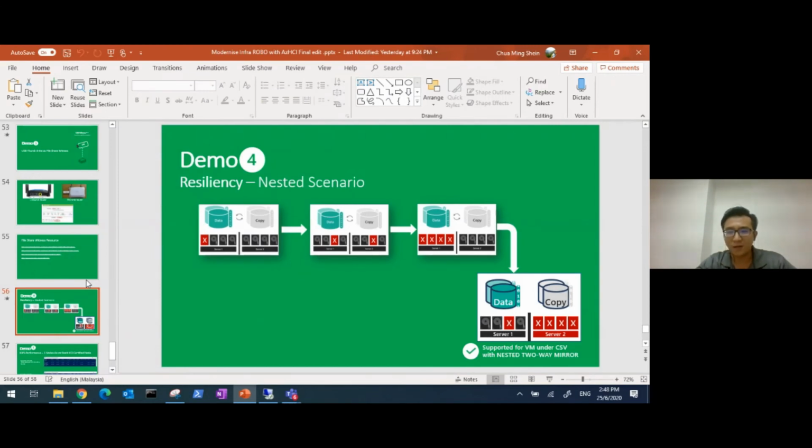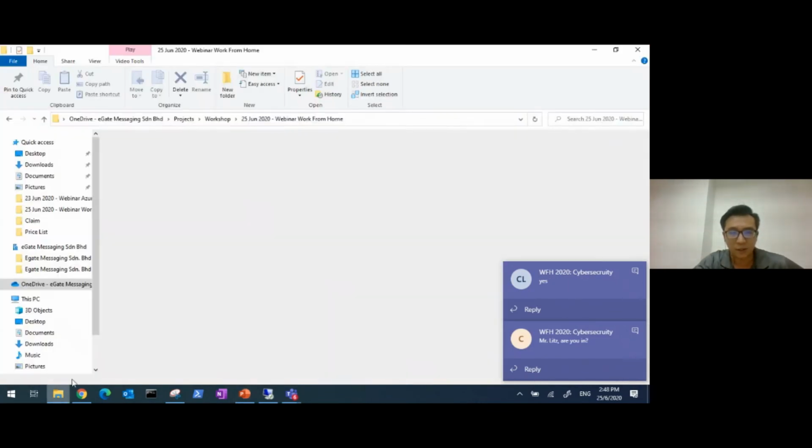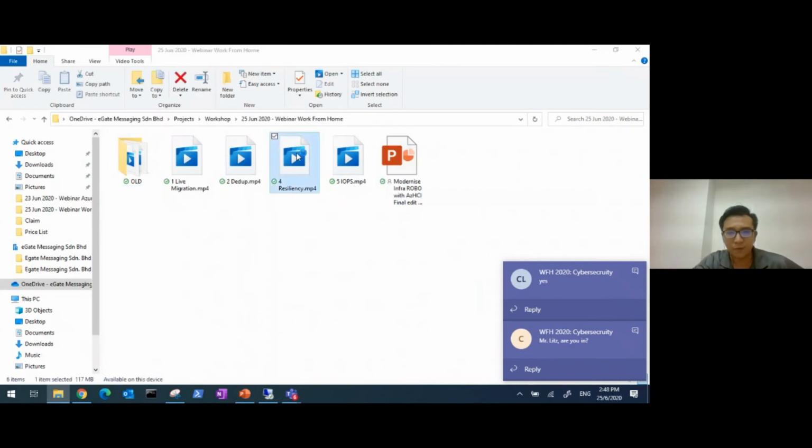And we come to another, more critical scenario. The entire node failed, plus on the active server, one of the hard disks failed also. Then you will see what the result is. Due to some constraints, I cannot do this live demo, but I have prepared a video for this scenario. Let me play it for you.